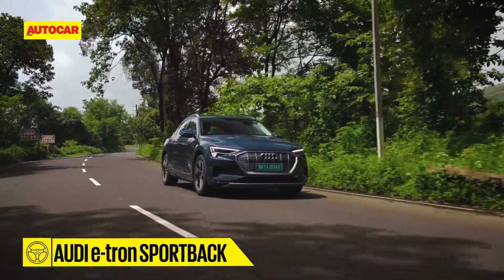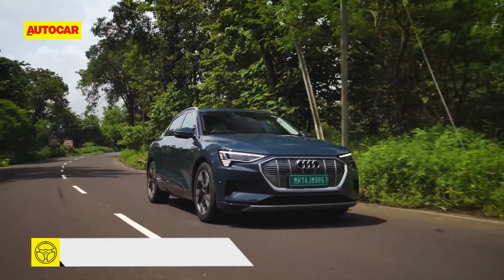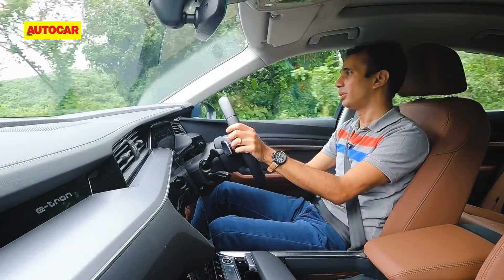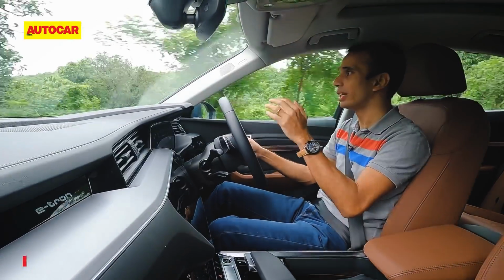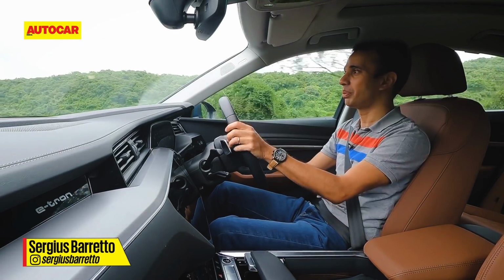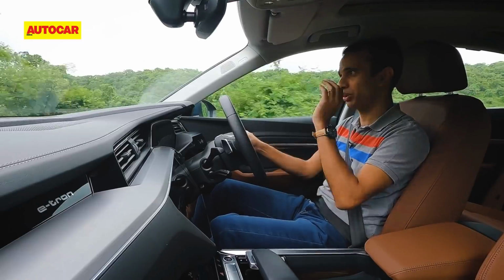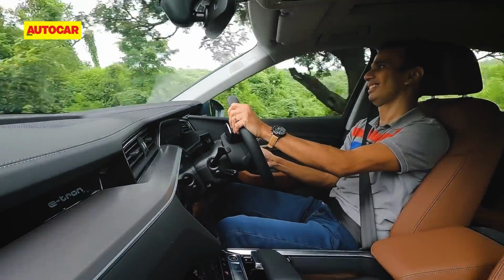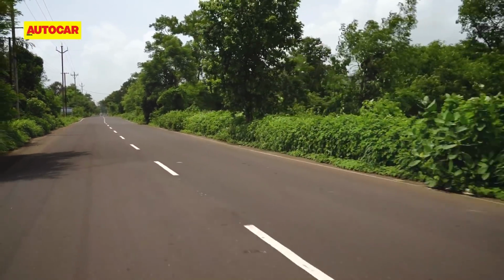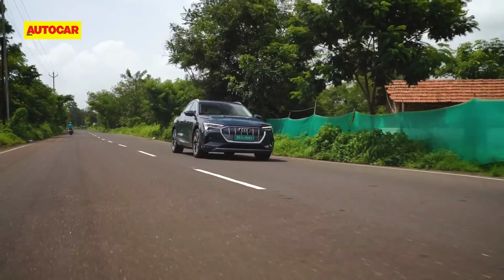So behind the wheel, the Sportback feels exactly like the regular e-tron, and that's a very, very good thing indeed. If you've seen our detailed review of the e-tron 55, you'll know that we were very impressed with the way it drives. And well, the Sportback is equally impressive. Power delivery is really, really strong. You just put your foot down like this and you just get shot forward like out of a cannon, typically electric fashion, where you have instant torque.